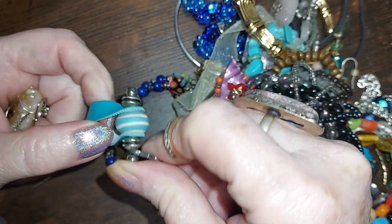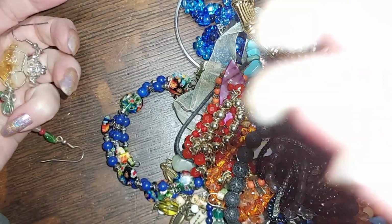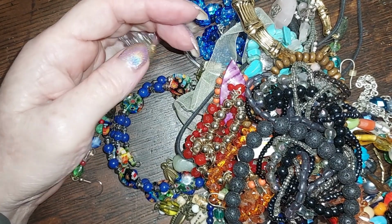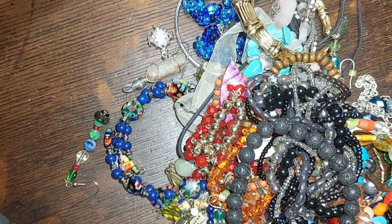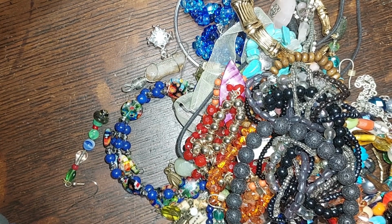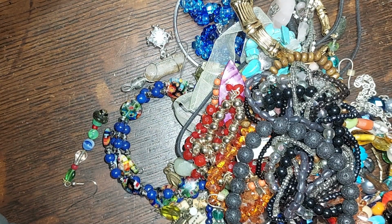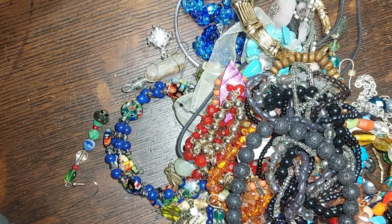I don't know what it is, but you can give me a dollar for it, I guess. There's a pile of stuff. All right, let's get the bags and put them back in here. Uh-oh, something fell. An earring. Ooh, look at these earrings. Okay, wait a second. Let me grab the earrings real quick.